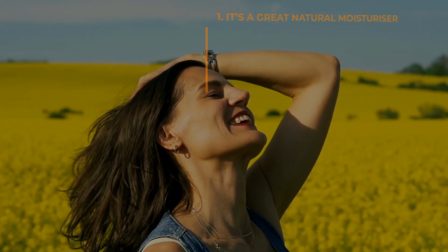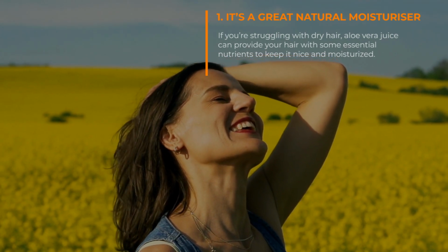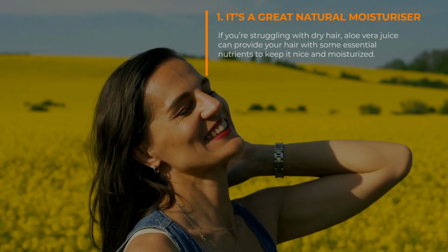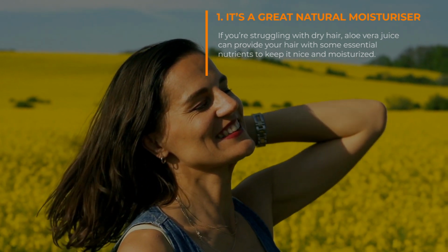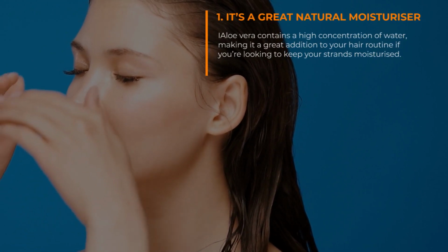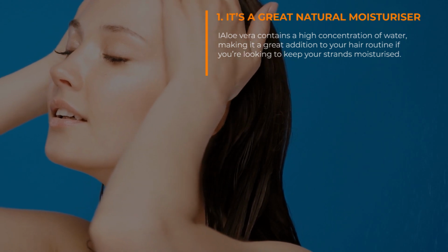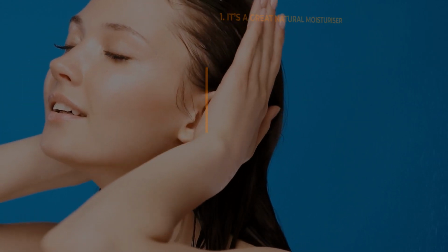Let's first take a look at the benefits of aloe vera juice, the gooey, thick liquid made from the flesh of the aloe vera plant leaf for hair. 1. It's a great natural moisturizer. If you're struggling with dry hair, aloe vera juice can provide your hair with some essential nutrients to keep it nice and moisturized. Aloe vera contains a high concentration of water, making it a great addition to your hair routine if you're looking to keep your strands moisturized.